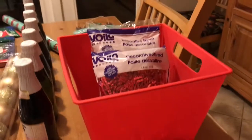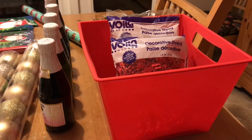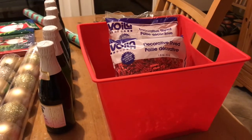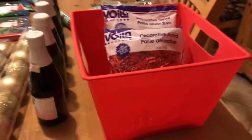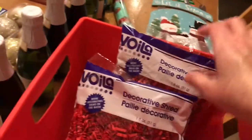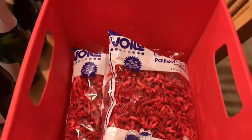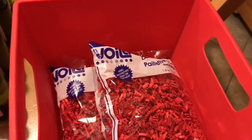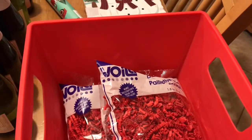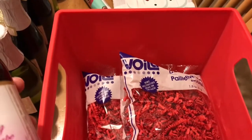I have an idea for a gift for a family, and so I got this square little basket. It's plastic. And then I got some of the shredded paper. Now what I'll do is I will fill the bottom with some grocery bags first to puff it up a little bit, and then put the shredded paper on it.